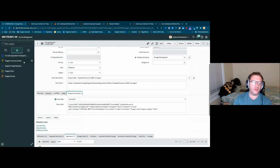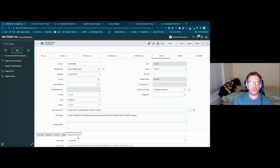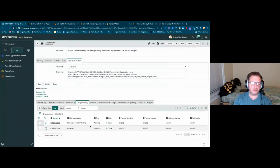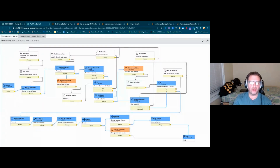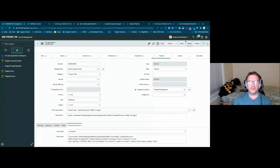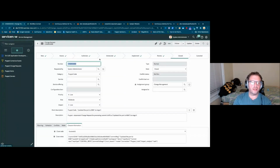And then we also have the out-of-the-box change tasks. So if we look at the change tasks in ServiceNow, we'll see two closed change tasks. Again, these are the out-of-the-box workflow. You do whatever makes sense from a business point of view. This is the standard workflow that we used for actually going through the process for change requests. And that's it. The change is done. We can go ahead and close it. And it's complete.